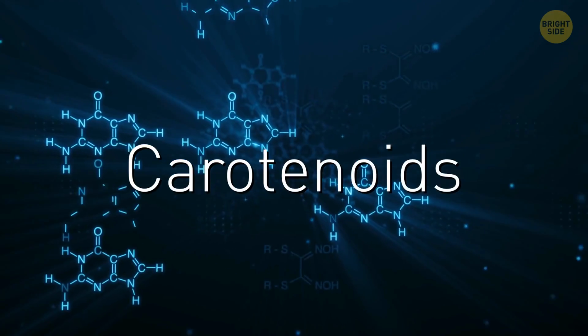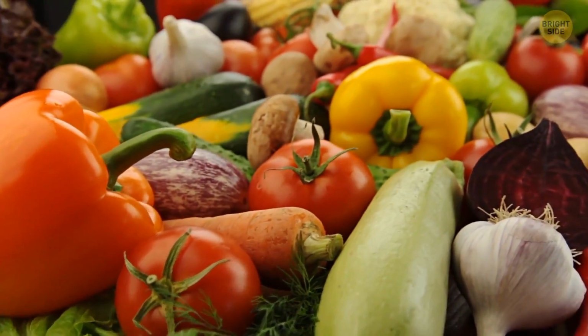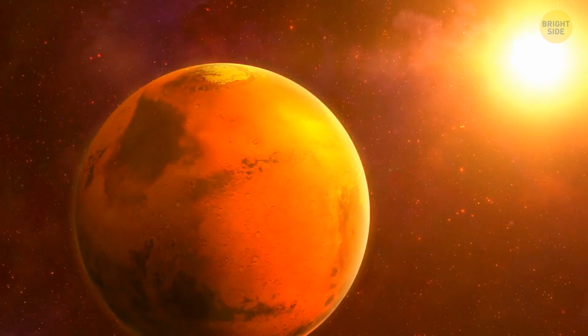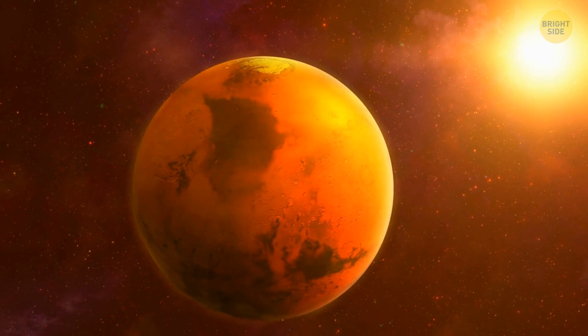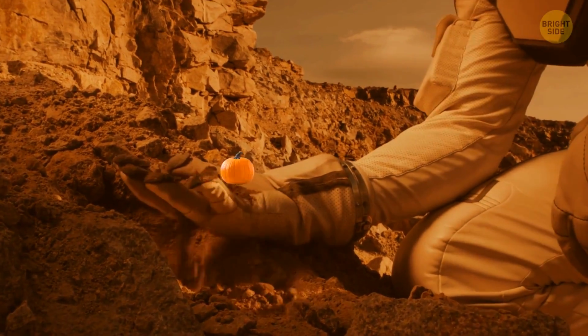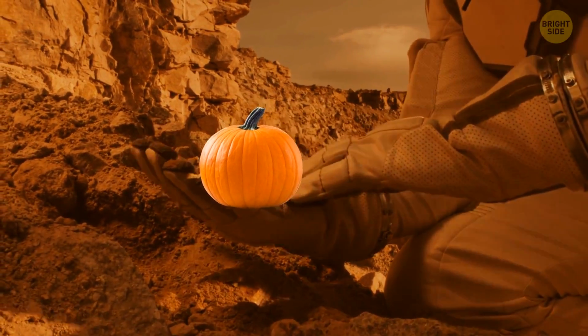Most likely, you would turn orange, due to the carotenoids. Carotenoids are a type of nutrient that you get from foods such as carrots, potatoes, tomatoes, and so on. They protect very well against ultraviolet radiation on Mars. They only have one downside. By eating a lot of pumpkins from the Martian farmer's market, you'll gradually start to turn orange. But maybe it's not so bad.